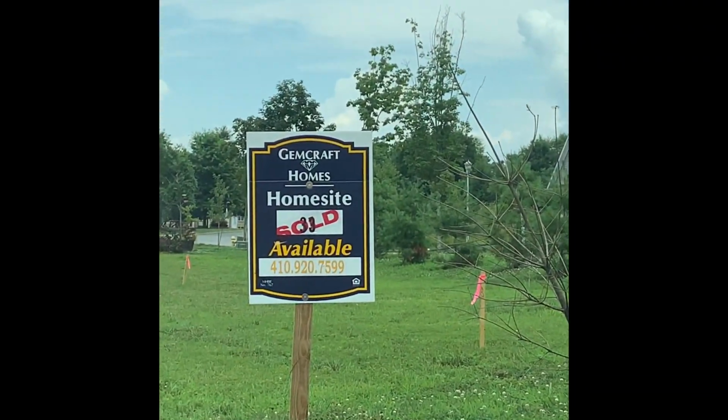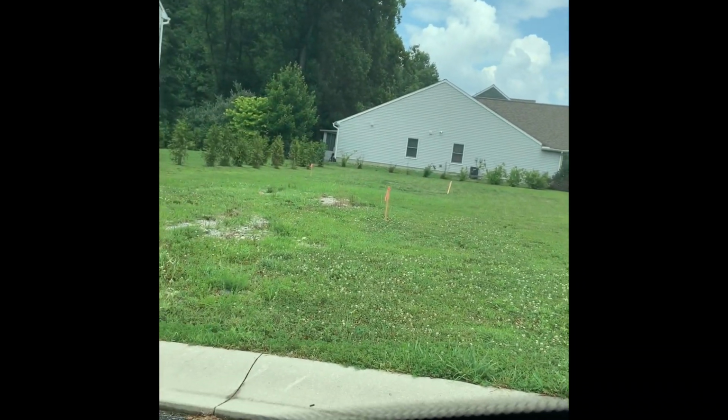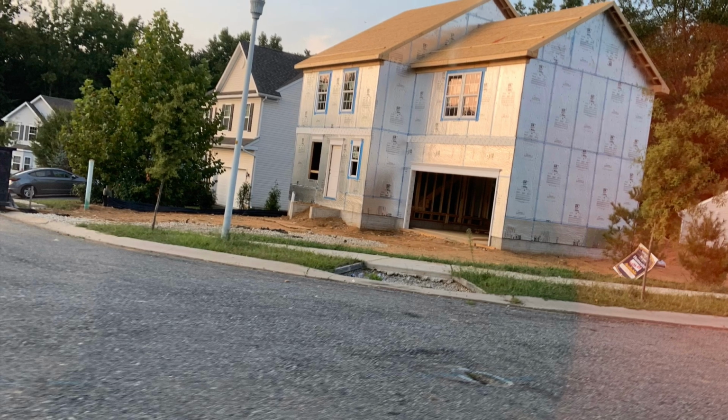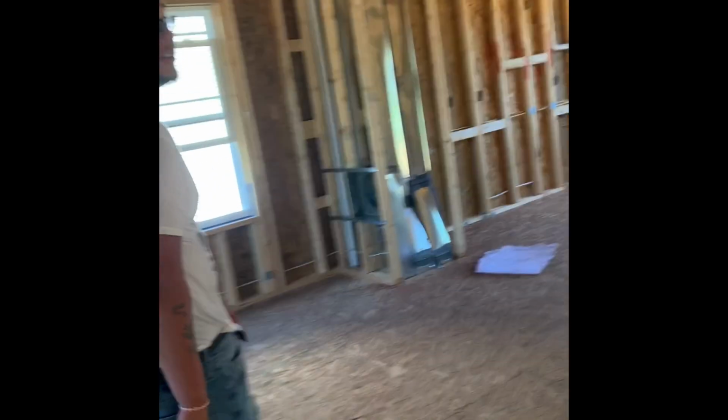Well, look, they got it staked out. It's a big hole. That's my basement. My room. Bed. It comes with this handsome man.